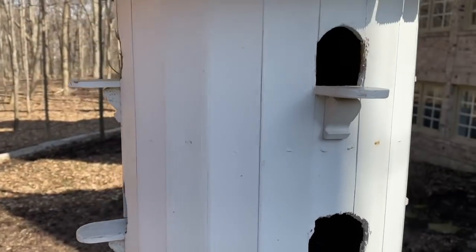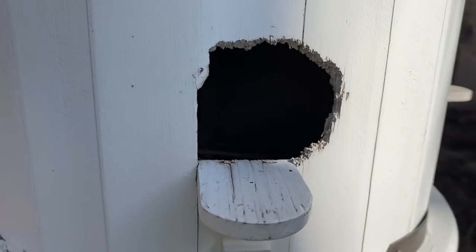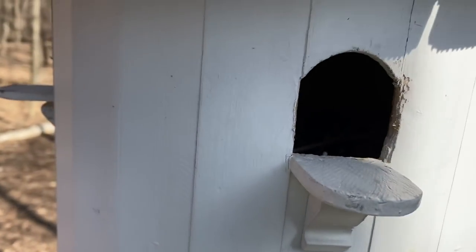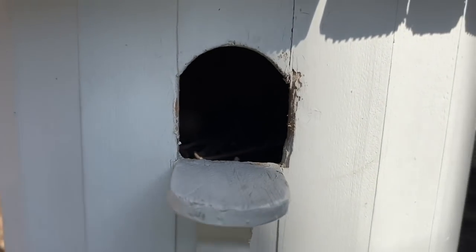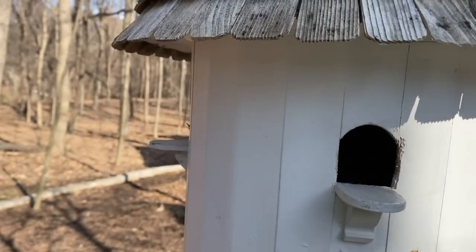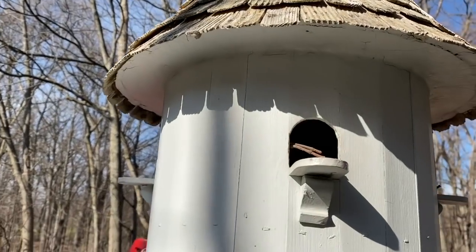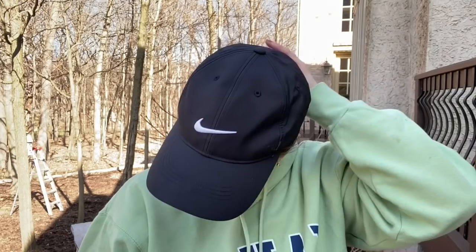Like, there's plenty of room for a bird to make a nest in there. There's already some twigs and things left, but at least there's a space big enough. It's like a good starter home that's furnished. Okay, good deal. This one's the hardest. This one I got cleaned up pretty well. Okay. So I did that the best I could.